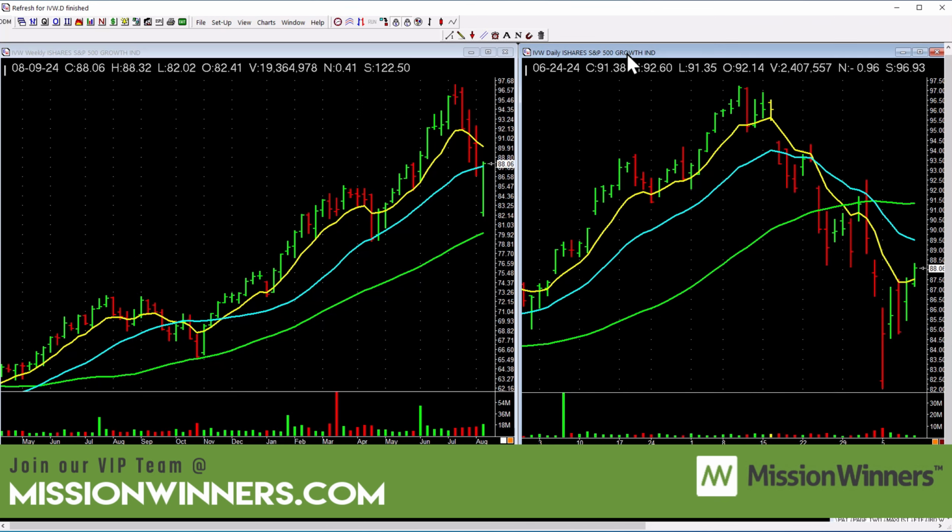S&P 500 growth, IVW, and you can see a nice reversal on the weekly on an increase in volume. Pretty choppy here, though. We need to see some more power. One thing I do like, though, is it gapped down and it closed near the highs on the weekly on a pickup in volume. That's a big plus. Something to watch going forward as far as improvement is concerned.